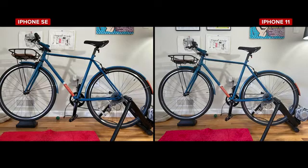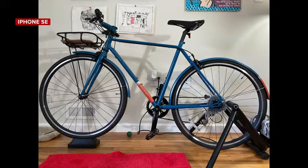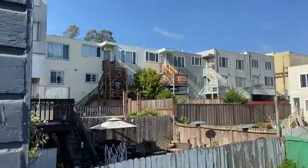Alright, and here's a shot of my bike trainer taken indoors in medium light. The most obvious difference is the framing. Again, it's tighter on the iPhone SE than the iPhone 11. But in terms of image quality, the photo from the iPhone 11, again, it just has a pinch more detail. Like, look at the wall outlet here. And the one from the iPhone SE suffers from some noise in the shadows. That said, this isn't a huge difference in image quality indoors, but the iPhone 11 does have an edge, albeit a very thin edge.